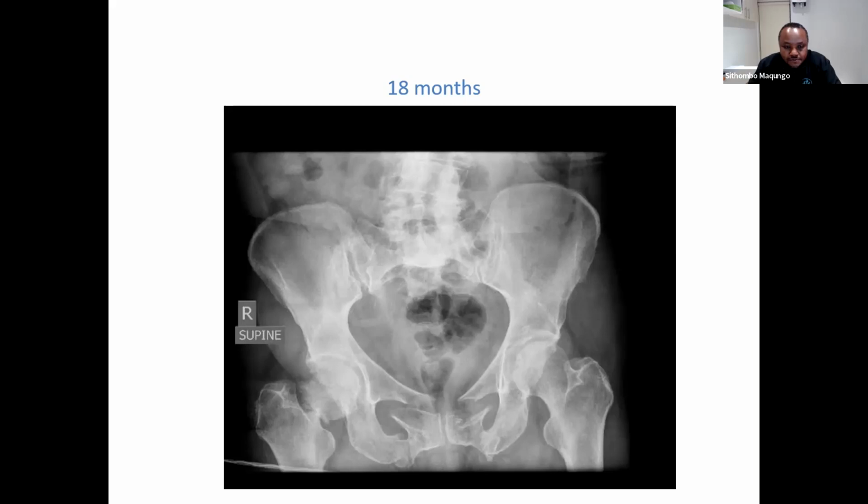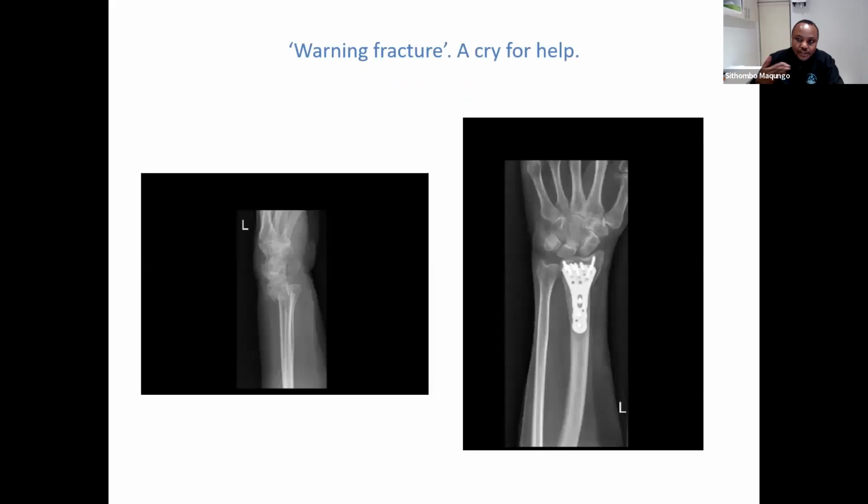So if we go back and look at their history, many patients will have had some kind of warning fracture. And a warning fracture is that first fracture you get that is osteoporosis related. Most of the time, it's going to be a distal radius fracture or a proximal humerus fracture. And if you dig deeper into their history, many patients will have had this fracture.